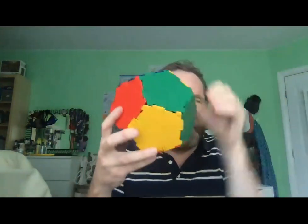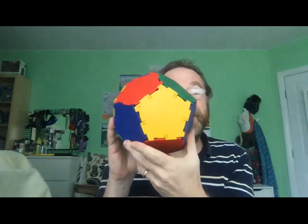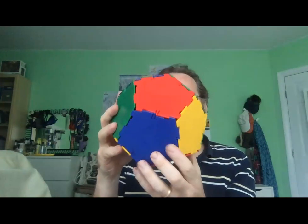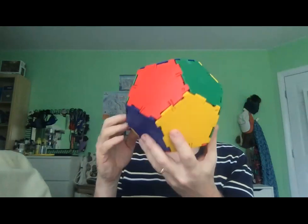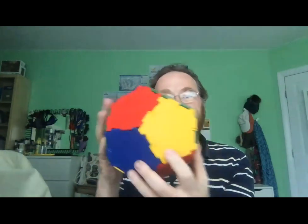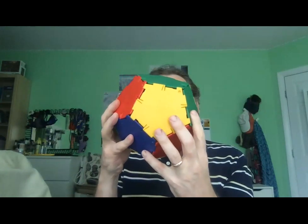So suppose you have some objects such as, for example, a regular dodecahedron, and it has 12 faces. And suppose we have a certain number of colors. So in this case, its faces are colored in red, yellow, blue, and green. So there are four colors. And we want to count how many possible colorings there are.